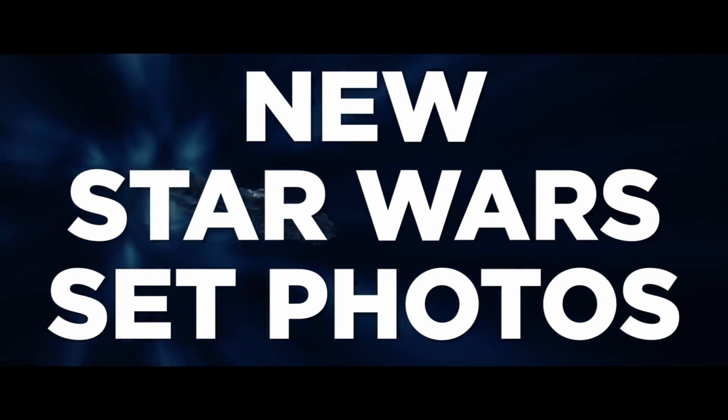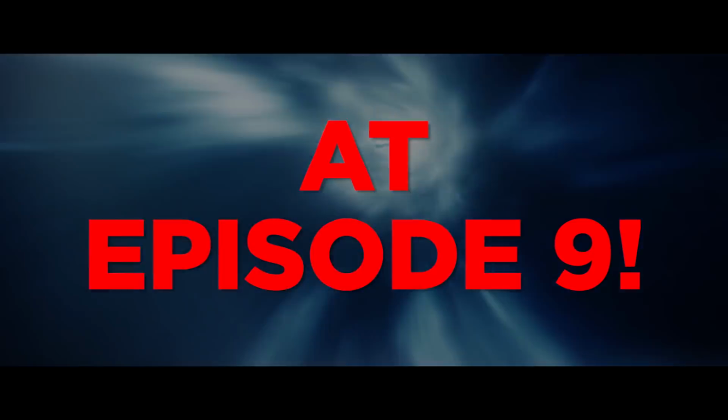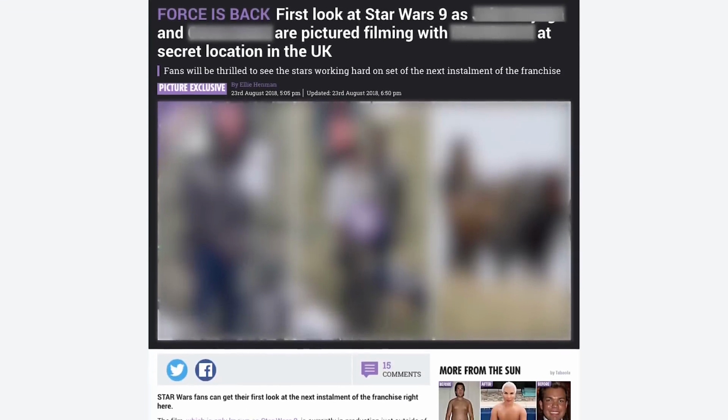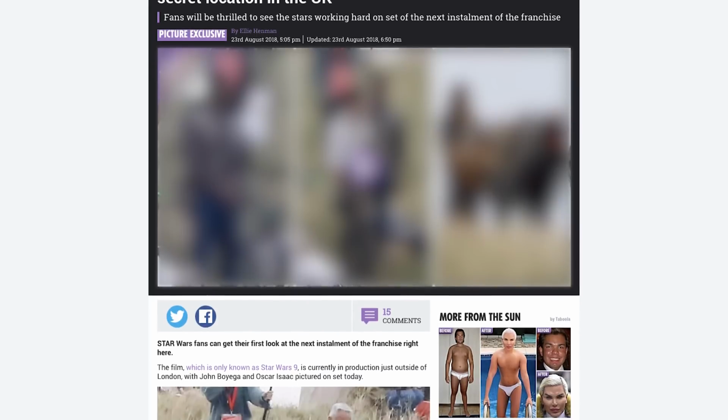New Star Wars set photos give us our first look at Episode 9. Since the latest J.J. Abrams flick kicked off production, info drops from the galaxy far, far away have been few and far between. But now, thanks to a few on-set photos, we're getting our first real update to the last chapter in the Skywalker saga.